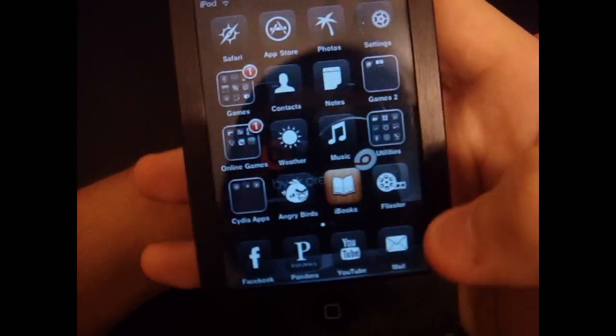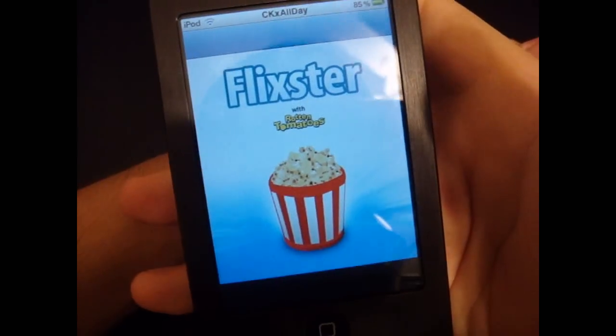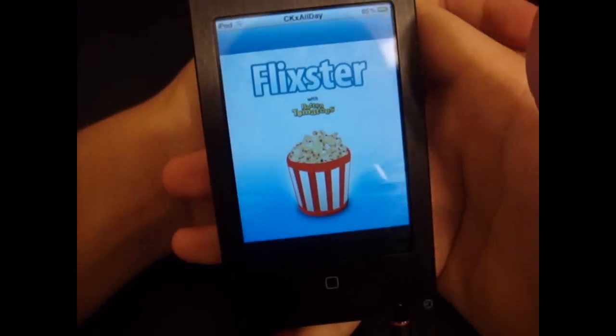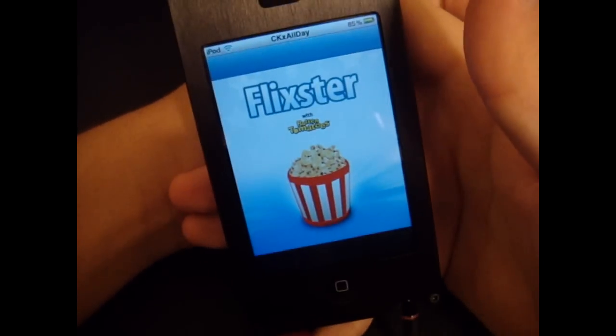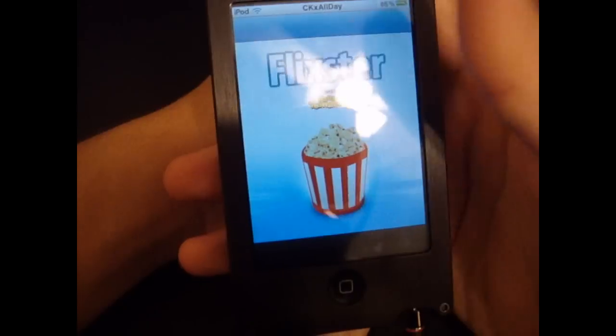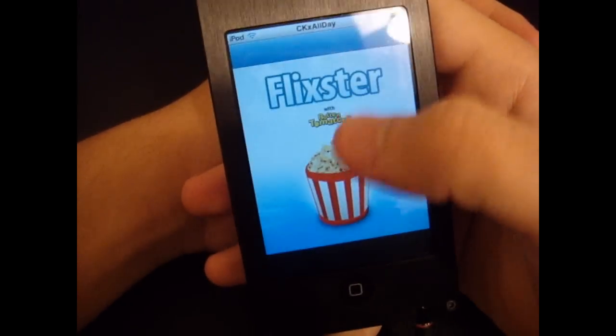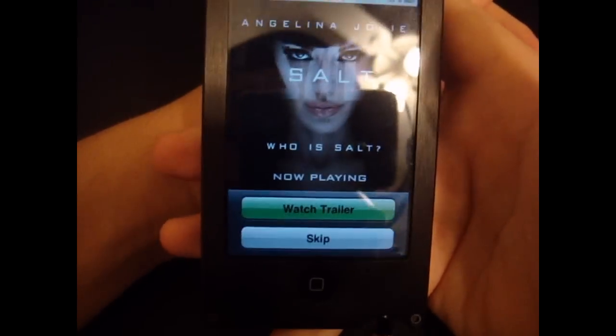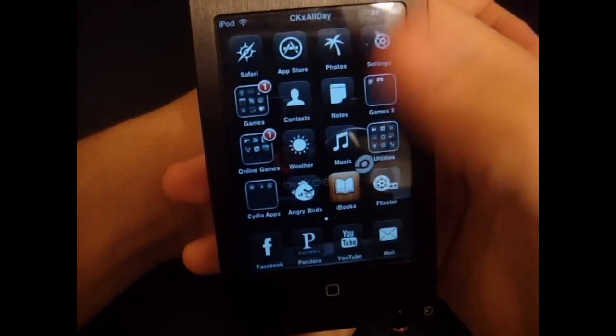iBooks. Flickster. I use this app when I check the times for when I go to the movies. For instance, let's say I wanted to know the time for Inception. I'll just go on here, check my local theater, Hollywood USA, check the time, and that's basically it. Very useful app.